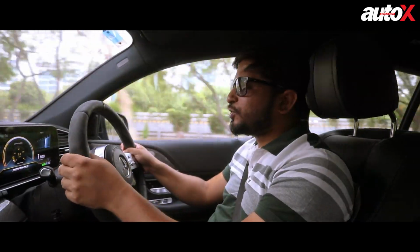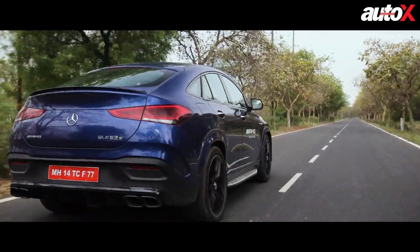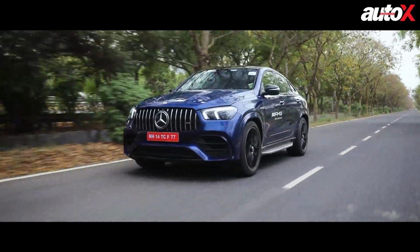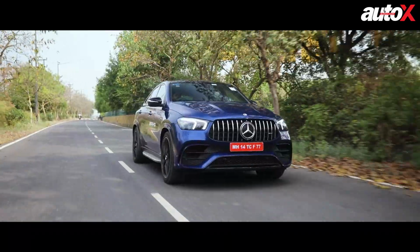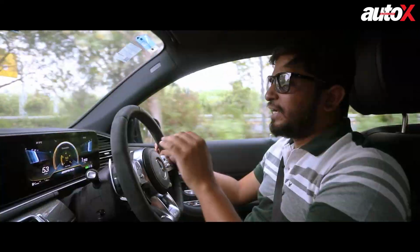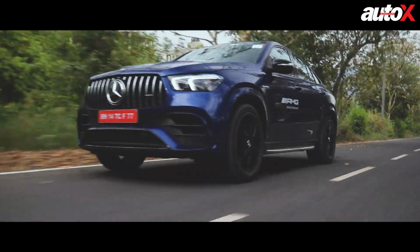This car just shoots forward despite the weight, despite how tall it is. The way it goes just beggars belief because this car is just mad powerful. So in straight line speed, absolutely, it feels like a supercar. It has the speed. It all feels a little weird. It doesn't feel natural because, like I said, it's a tall car and it is a heavy car at that. But there is that definite go and it feels absolutely bonkers.